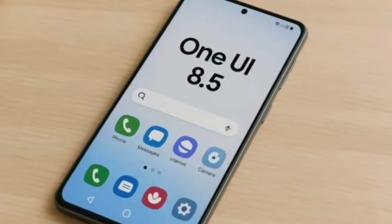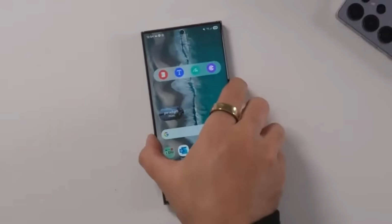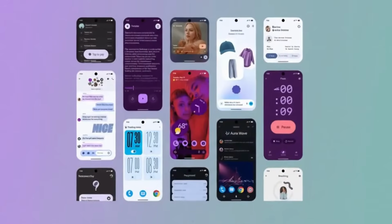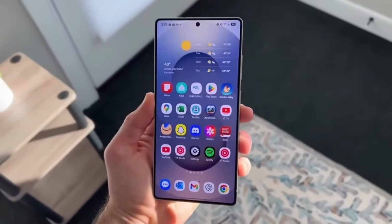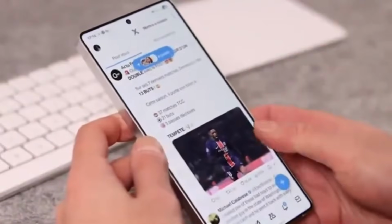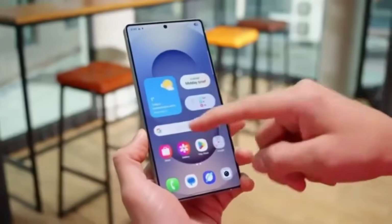Beyond Bixby, there are a few practical features rumored for One UI 8.5. One is a new notification priority system. Instead of everything piling into the same list, you'll be able to mark certain types of alerts as more important, and they'll jump to the top. It's a small thing, but if you constantly miss notifications because they get buried under app spam, this could actually make day-to-day use smoother. Another addition might be an adaptive clock for the lock screen. This would let you customize fonts and sizing more dynamically, so your lock screen feels more personal without the need for third-party themes. Again, not headline grabbing, but one of those quality-of-life tweaks Samsung users appreciate.